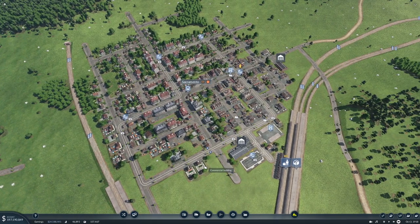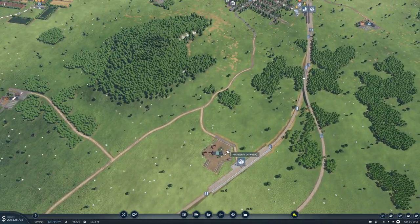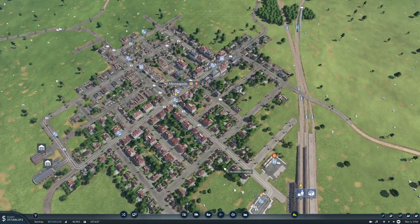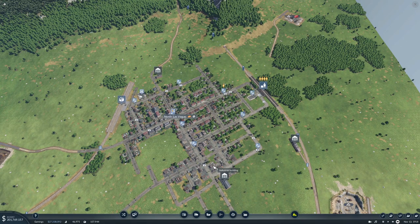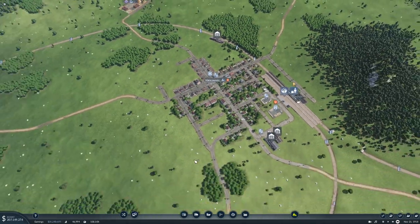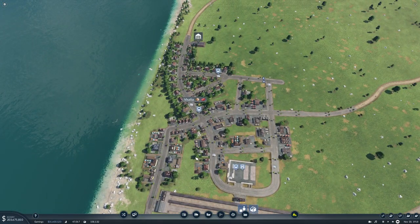Sacramento is looking good. I'd like them to spread so they engulf the stations. They don't really seem to want to do that. Spreading everywhere except around the stations.